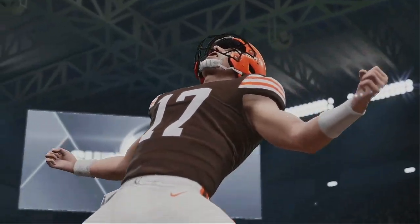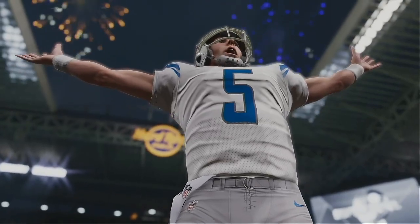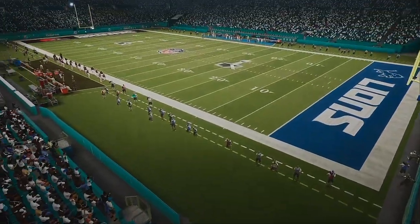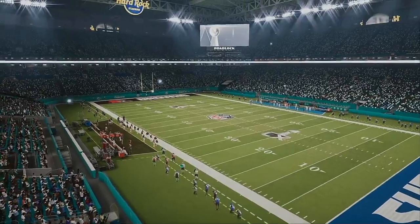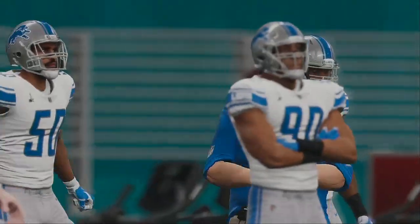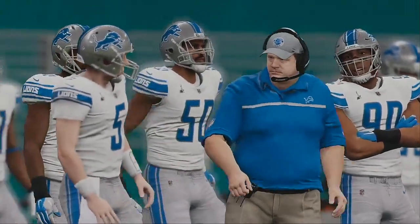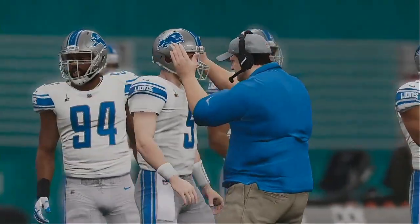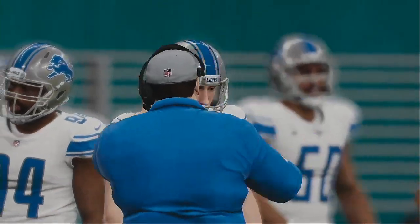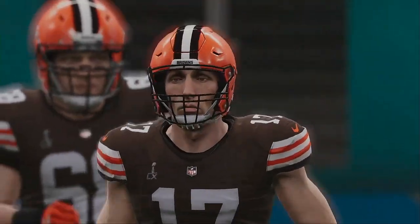It's the Cleveland Browns taking on the Detroit Lions. EA Sports coverage of the National Football League is on the air. Tonight it's all on the line. We play for the Lombardi Trophy as it'll be the AFC champion Cleveland Browns taking on the NFC champions, the Detroit Lions.